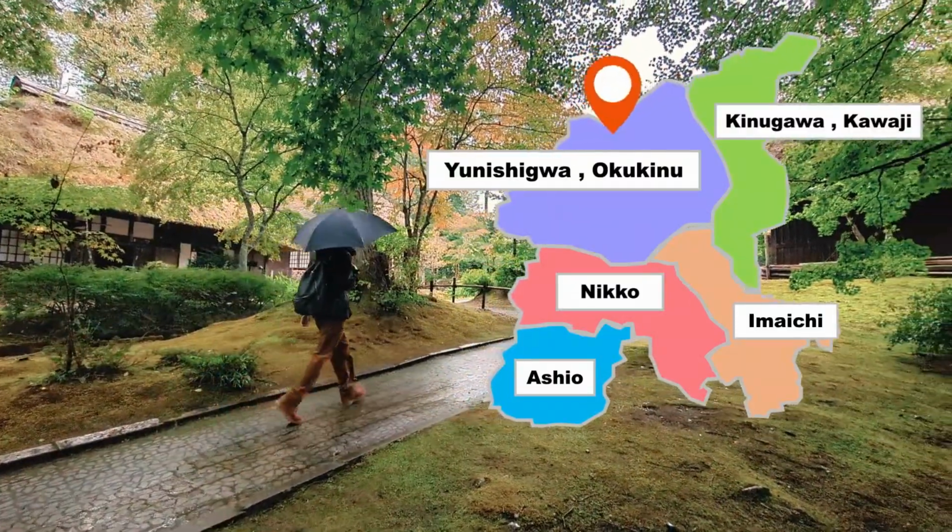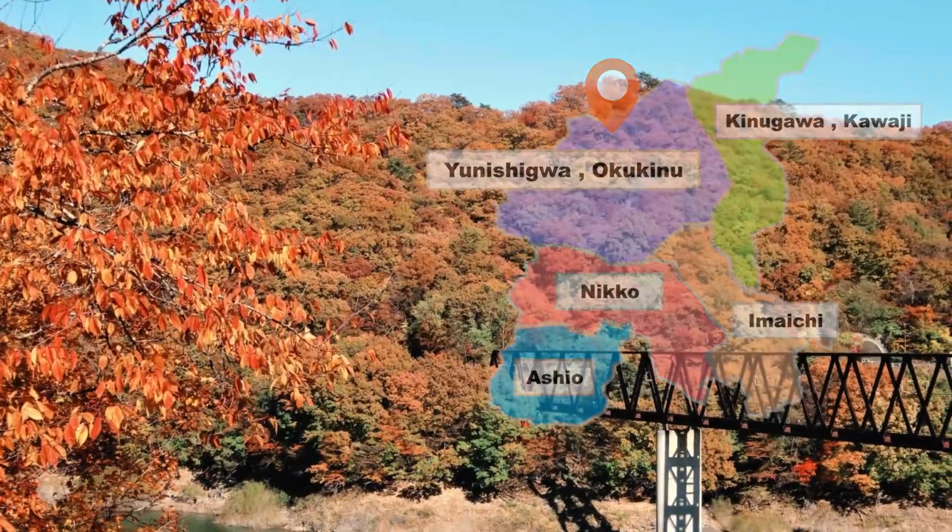On this trip, I chose to stay in the Yunishigawa Onsen, which is famous for its stunning autumn foliage and the snow festival.